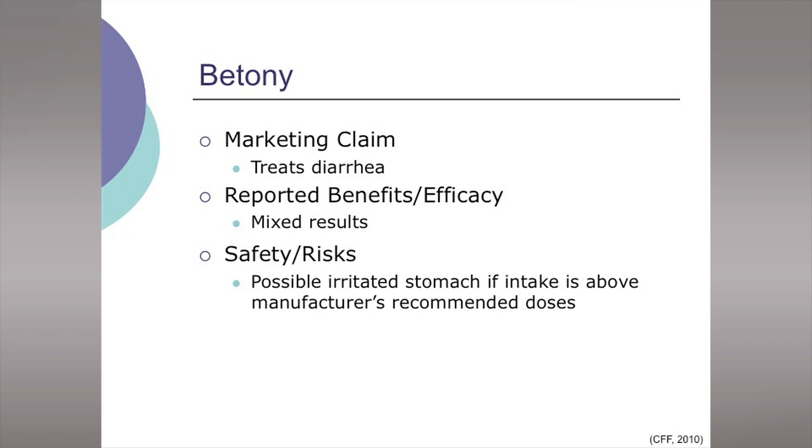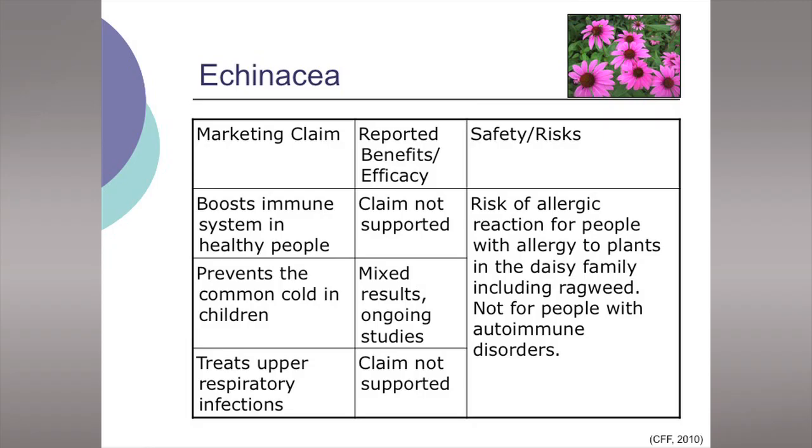Betony, it's been said that it helps to treat diarrhea. There's mixed results with this, and if it's taken higher than the manufacturer's recommended dose, it could cause irritation to your stomach. Echinacea, it's said to boost the immune system in healthy people, and the claim is not supported. It might prevent the common cold in children. However, there's mixed results in ongoing studies with this.